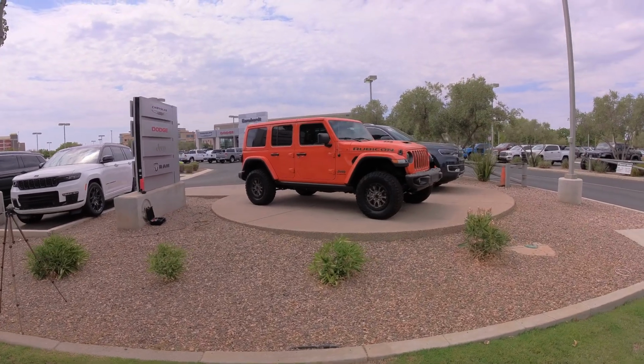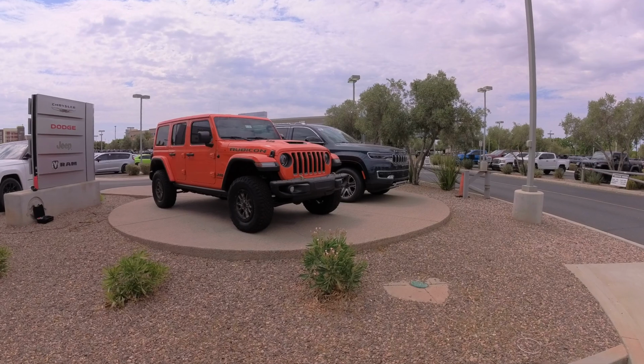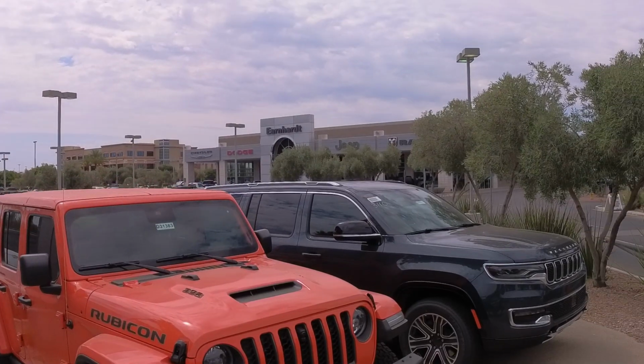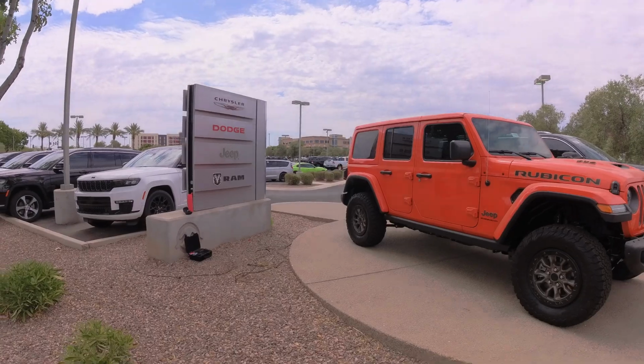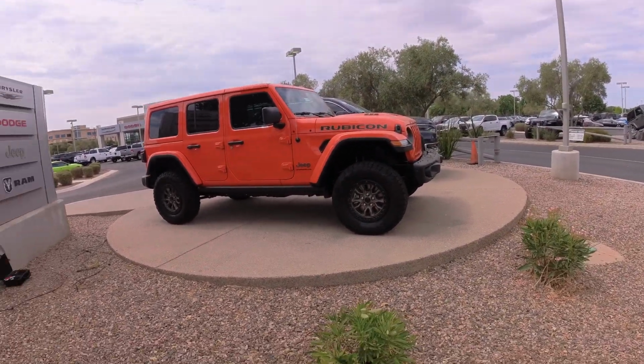Today we got the notorious B.I.G. Jeep Rubicon 392 cubic inches, and this vehicle is courtesy of Earnhardt Chrysler Jeep Dodge Ram out here in Gilbert, Arizona. You see the inventory. They got some of the dopest cars with the craziest stuff that you can get for the Dodge fans, Jeep fans, all that kind of stuff. And they actually got stuff in stock.